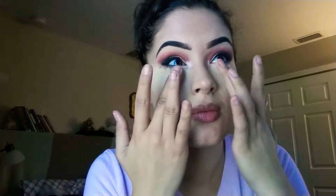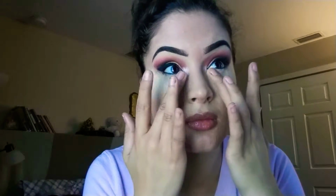And I tap mine in. I don't smear or rub mine in because I don't feel like I get the most coverage that way. And I try not to get too close to my inner corner highlight, but even if I do, I'm going to apply more if I have to. And I just drag it out to my temples because I usually put a lot on and I need to put it somewhere.